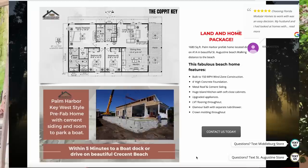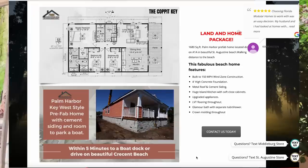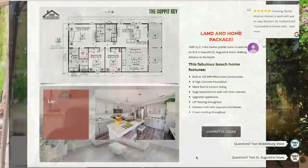So, you can see right over there, built for 150 miles per hour wind zone construction, 4-foot high concrete foundation. I really just wanted to show you that, and show you that you take something like this and set it on a property like that, and it's built to Florida code basically. Anyways, now let's get into some pricing and that type of information on this particular model.